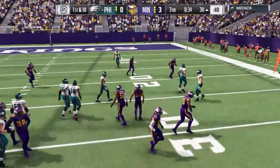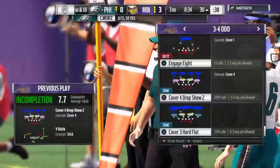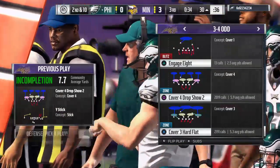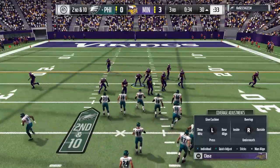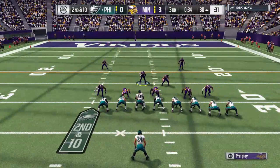He couldn't quite hold it. Got hit. Ball pops out. Incomplete. Normally, he's pretty reliable. Usually catches what's thrown to him. On that play, he simply dropped it.